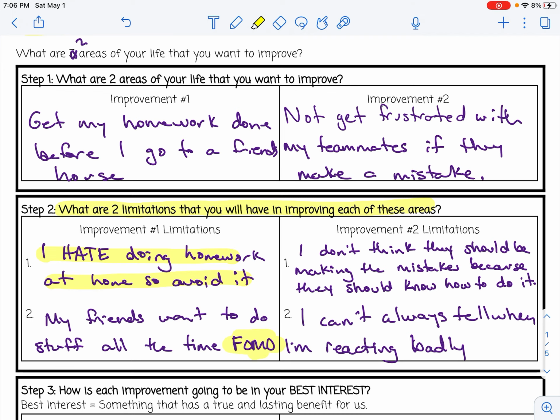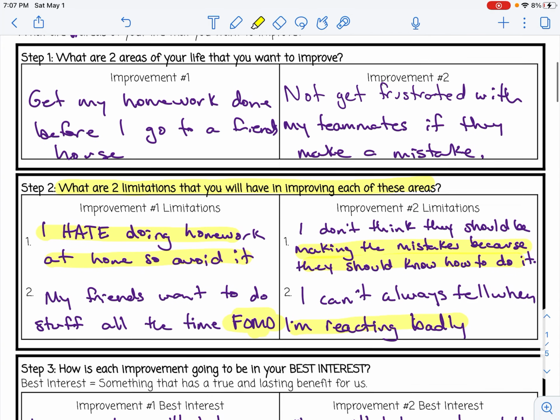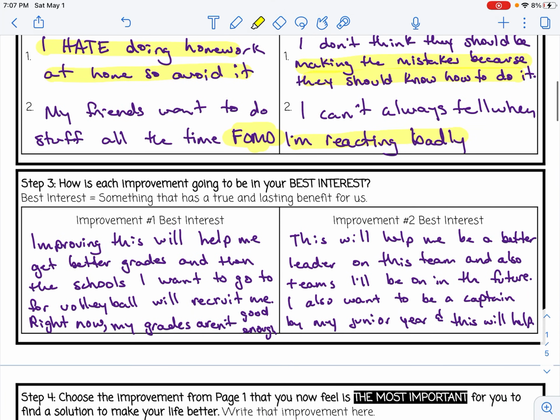My second improvement about not getting frustrated with teammates when they make a mistake, my limitation for number 1 would be I don't think they should be making the mistakes because they should know how to do it. We've learned this stuff before, so why are they still screwing it up? My second limitation would be that I can't always tell when I'm reacting badly. So sometimes I have the eye roll or I get really frustrated with them and I don't realize I'm giving them that message.